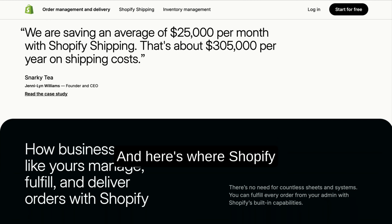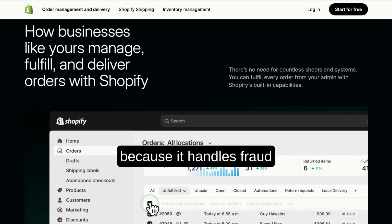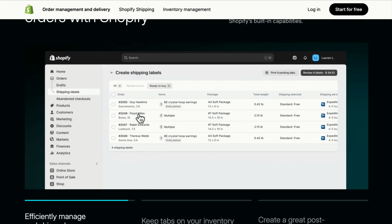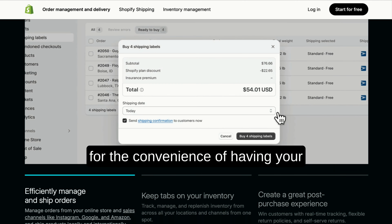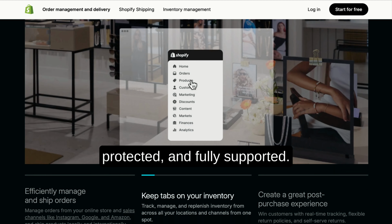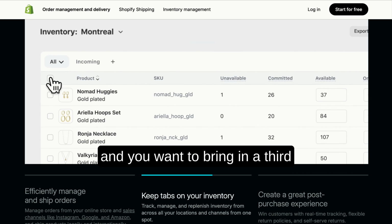And here's where Shopify actually saves you headaches, because it handles fraud protection, chargebacks, and integration all under one roof. So while yes, the Shopify fees exist, you're paying for the convenience of having your entire store fully synced, fully protected, and fully supported.